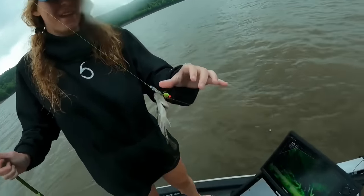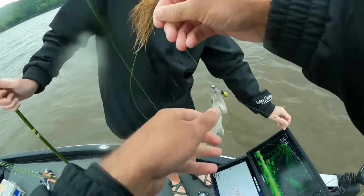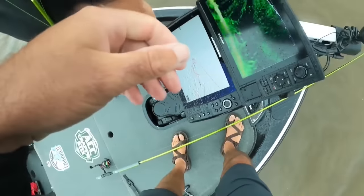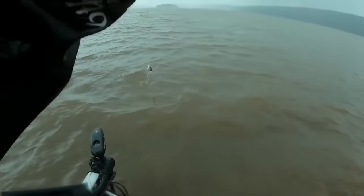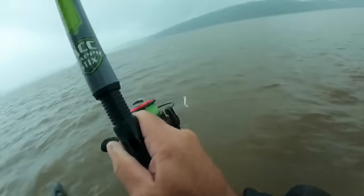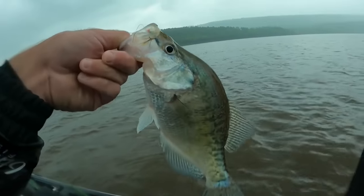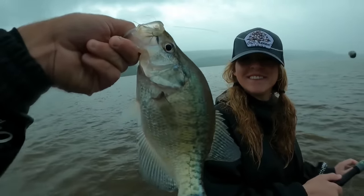That was crazy. But I'm gonna cut. You were like, I got a fish. I was like, no, I got a fish. I'm gonna cut my jig off so I don't get stuck in that bush so I can keep my jig. It's crazy. You can't make that up. Oh, biggin. Yay! Get in the boat. Woo! Nice. Yeah. Look at that. That's slab king sized.